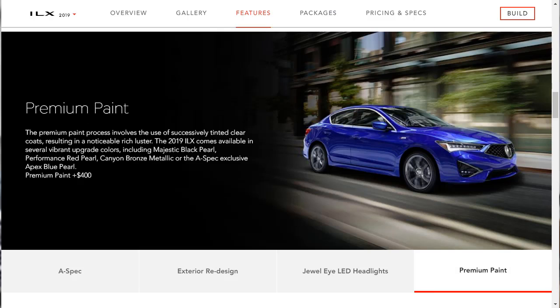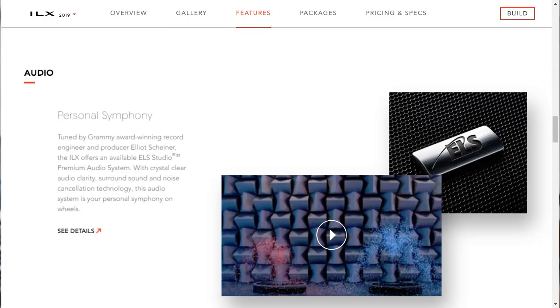Then they have premium paints. This involves a process to successfully tinted color coats, resulting in a noticeably richer luster. So they're saying whatever process they use gives you noticeably richer luster. It comes available in several vibrant upgraded colors, including majestic black pearl, performance red pearl, canyon bronze metallic, or the A-Spec exclusive Apex blue pearl. Now that's a $400 option. I think the blue's cool. For the car that I want to drive around day to day, I'm probably not going to do blue, but I do like the blue.